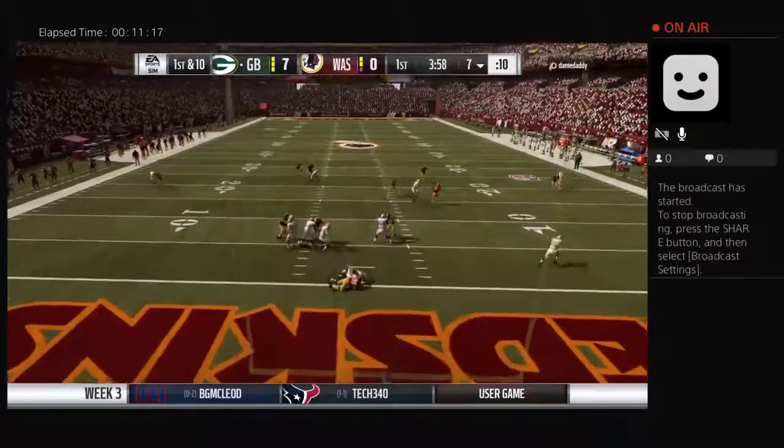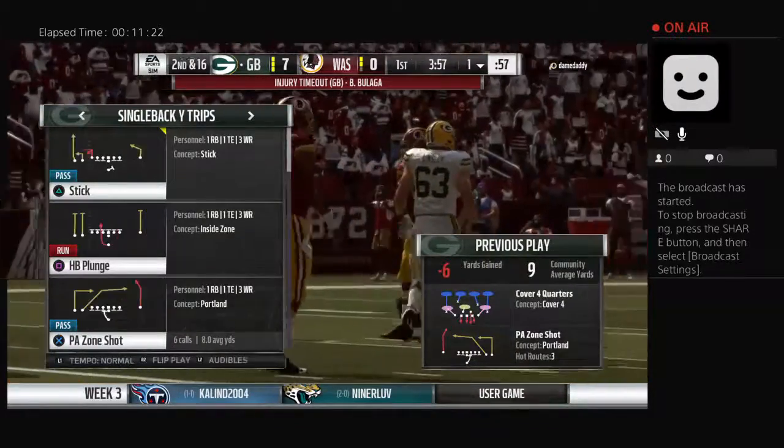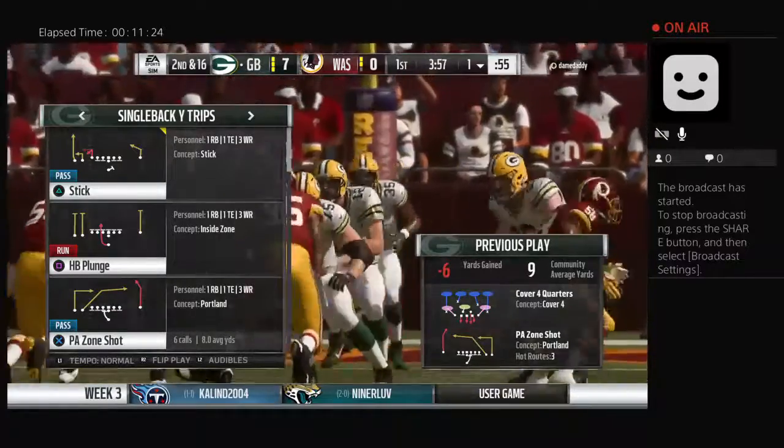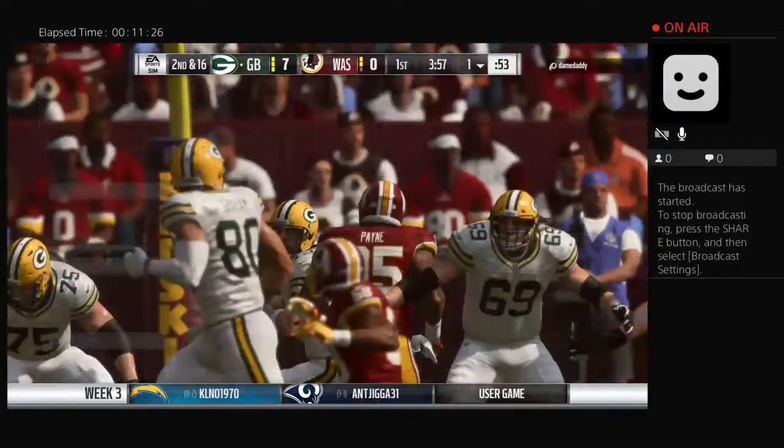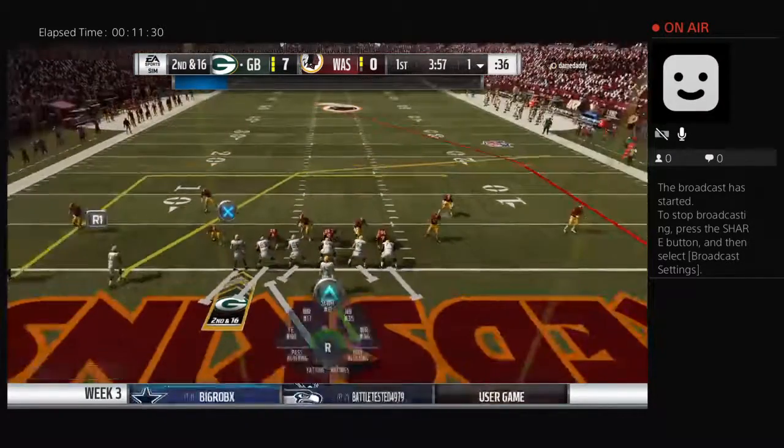Rodgers now on 1st down. And he's going to go down right near the goal line. The officials look at each other. They're going to mark him at the 1-yard line. Protection certainly going to need to be a bit better here on 2nd and 16.